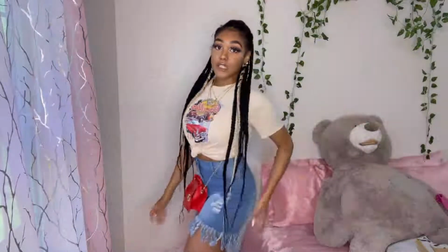There's not really much to this outfit. This is something very simple. I would probably wear this out to go hang out with my friends, to go chill or something. These jeans are very, very comfortable. They're not too tight. They are very stretchy. So I would definitely recommend getting your correct size.